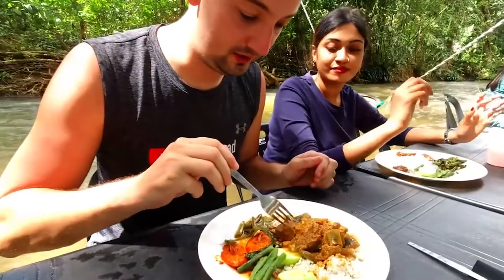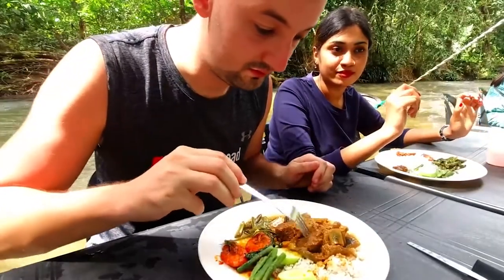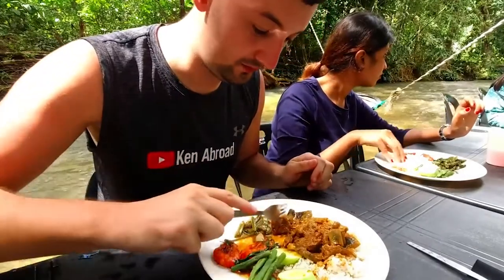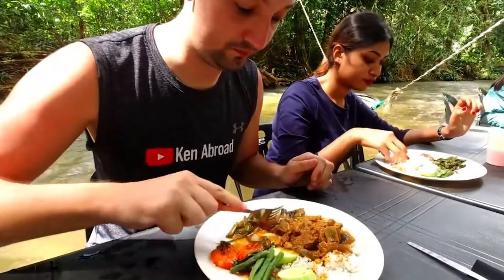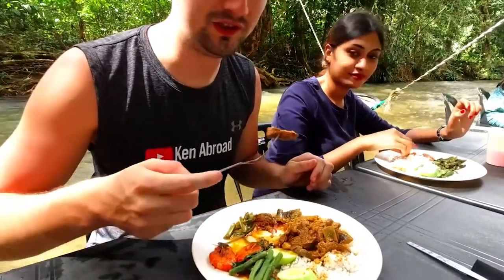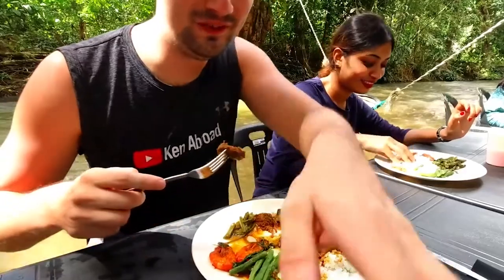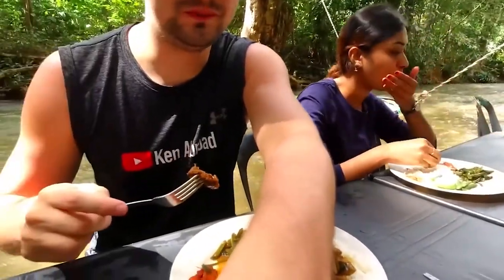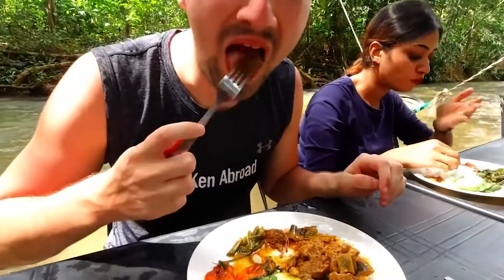Alright, I'm first gonna try the beef. Do we have bones in the beef? No bones. Okay, that makes it easier to eat. Oh, it's super soft. Super soft, wow. Oh, by the way, I'm the only one here eating with a fork. Everybody else is eating with their hands. Oh, maybe I should do that too. But okay.